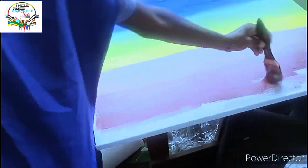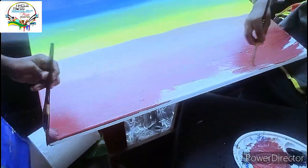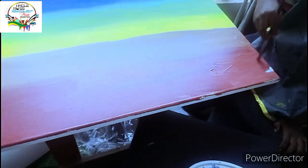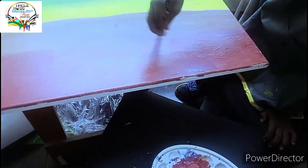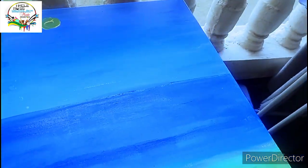Colors, I used to draw and work on that. With the help of tools, pencils and brush, ruler or palette. With the help of materials such as paper or cardboard.